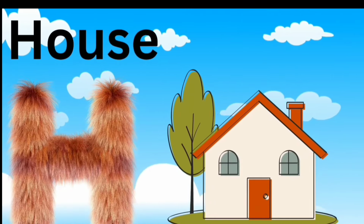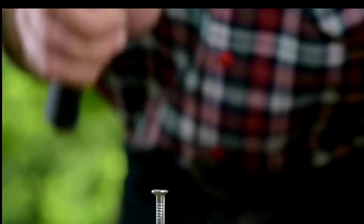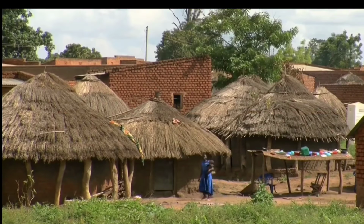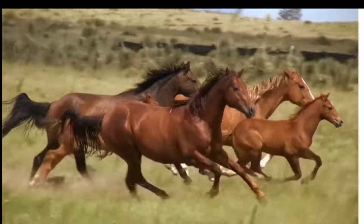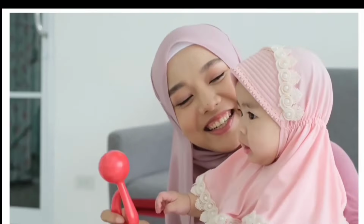This is house. H-O-U-S-E, house. This is hammer, H-A-M-M-E-R, hammer. This is hut, H-U-T, hut. This is horse, H-O-R-S-E, horse. S is hijab. H-I-J-A-B, hijab.